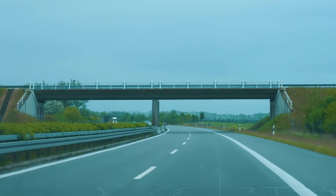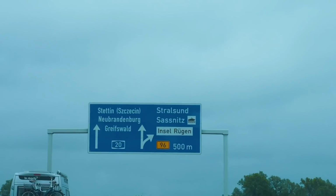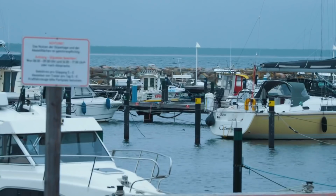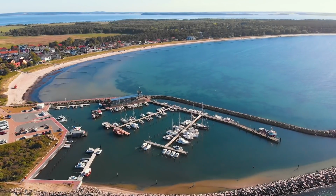It's early morning and I'm on my way over to Ben and ToBe and hooking up the boat. We are going to Rügen in the Baltic Sea. It's the biggest island of Germany and it's very known for its cod fishing. So that's going to be a lot of fun.